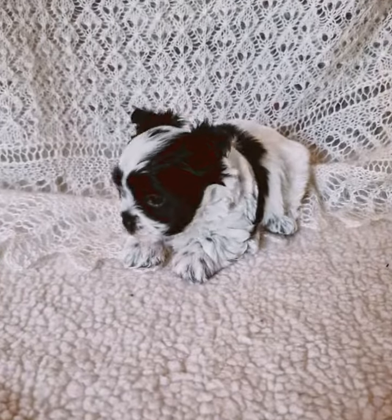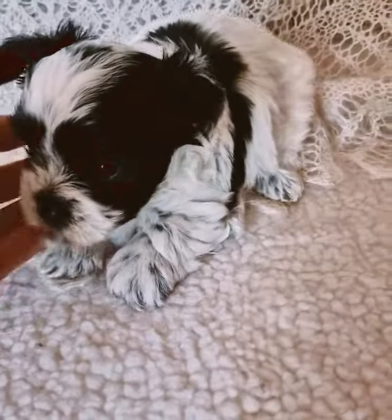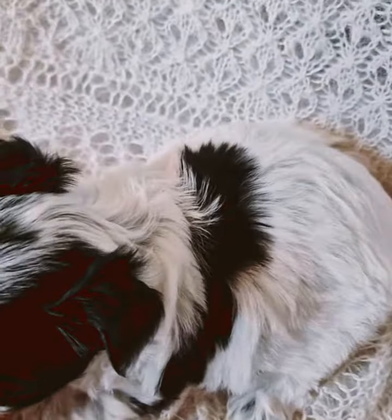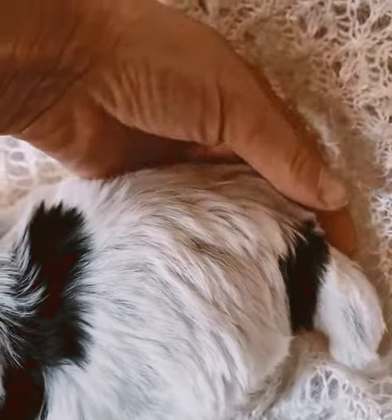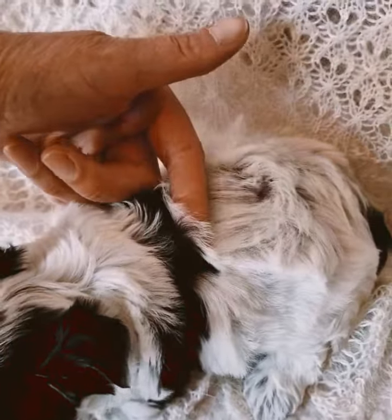Okay, this is Lucille's Biewer Terrier girly. And she hasn't got any tan on her, but she's got beautiful black markings all coming through. Got a little black on the end of her tail there, and she's also got a lot of black in her skin, so that'll all come through as well.